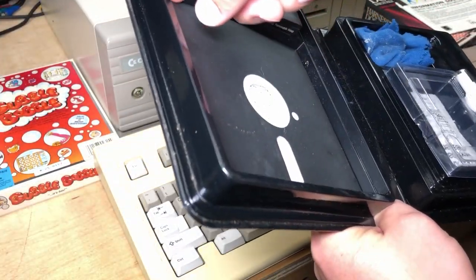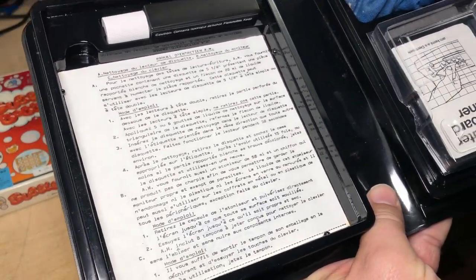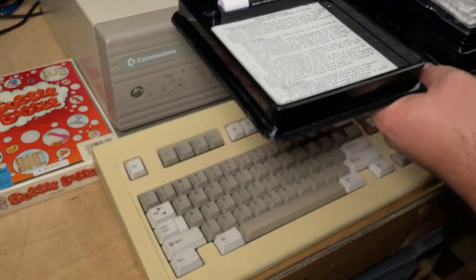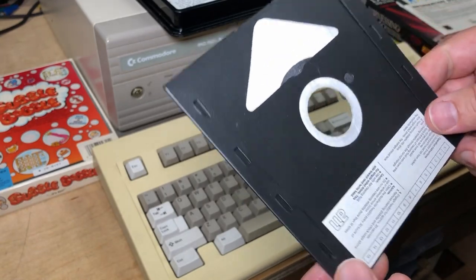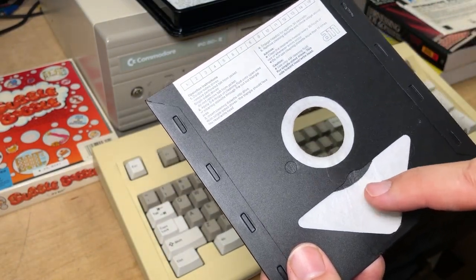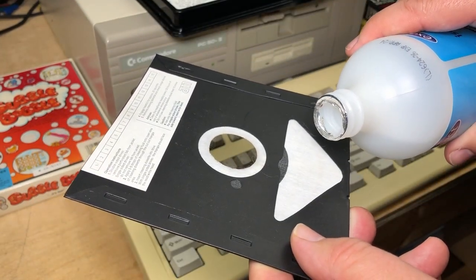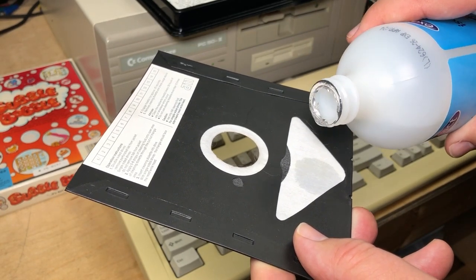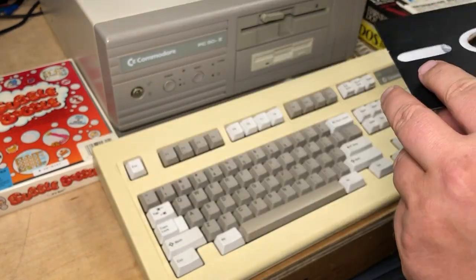All right, it's got this head cleaning disc. Some French instructions in there, which I'll ignore. This old cloth looks kind of nasty. So we'll give this a try. Looks kind of like a regular floppy disk, but has this big area on it here where you're supposed to put isopropyl alcohol. And let's put just a little on there. A little bit more. There we go.